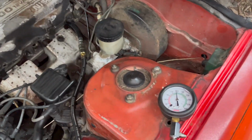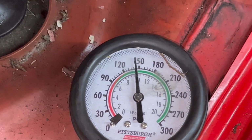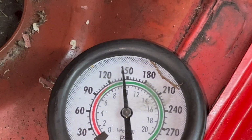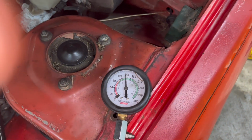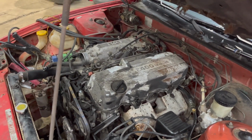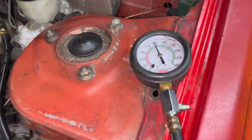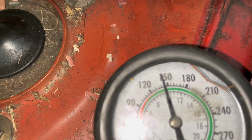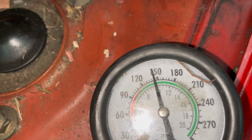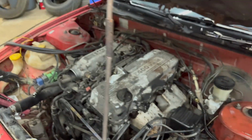I did a compression test, and I was able to get a consistent 145 to 150 all the way across all 4 cylinders. So it looks like we got a pretty healthy KA here. We had almost 0 variation. The highest was 150 on the dot, and then this was the lowest. All 4 of them were right in between that point.